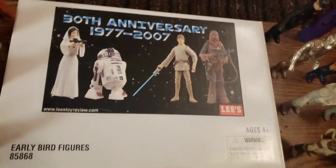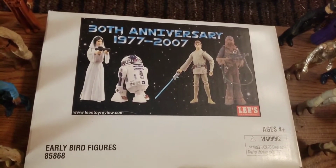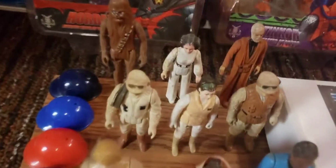I don't remember exactly if they offered one, but that one was given to me by Lenny Lee in a Lee's swag bag. And then around that early bird box are vintage Star Wars figures you're seeing there. And these are the figures of my childhood, the ones I collected, opened up, and played with back in the late 70s and early 80s. The ones my mom bought me back in the day.